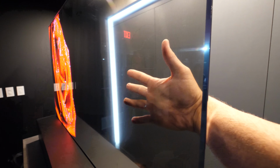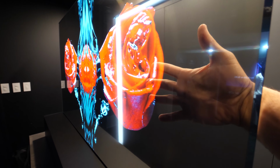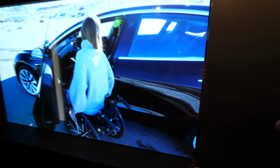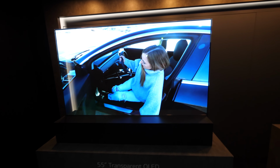So now that we understand the difference between LCD and OLED technology, we can understand how a transparent TV works. Because there's only one singular panel, each time the pixel turns off, it's just gone, which allows you to see through the TV to the other side. So when the pixels are lit up, the TV stops being transparent. Only when the pixels go to black does it start letting the light through, and you can see my hand behind the image.